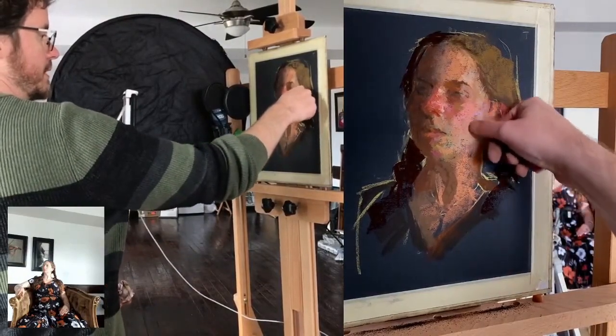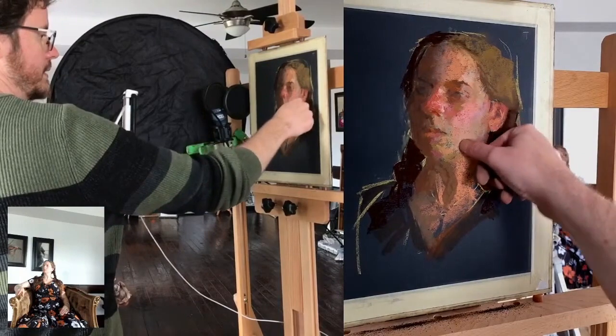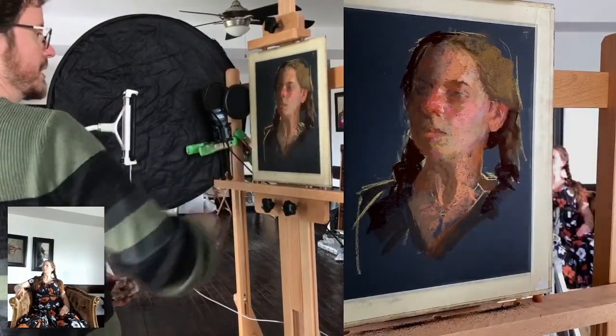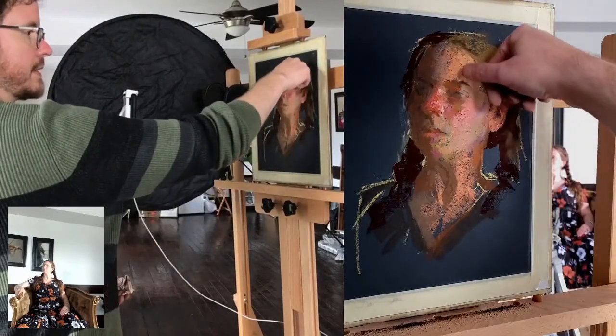Fill in some of the tooth here so I can accurately judge everything. It's all going to be covered up by a second pass anyway.